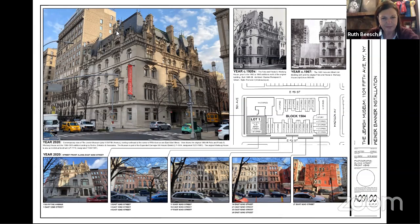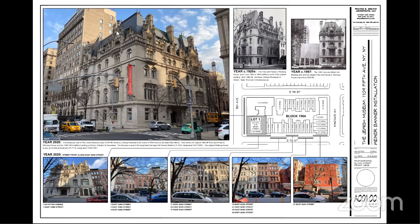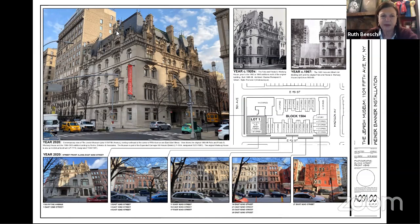We've returned to the drawing board. And I'd just like to walk you through again a little bit about the project. You're seeing obviously here on the left, the facade of the Jewish Museum, in particular, the south side of the building and the west side of the building. If we turn next to the little black and white image just to the right, which shows the building in the 1920s, I just want to remind everybody that this is the original mansion, the original facade on the south and west sides of the mansion.